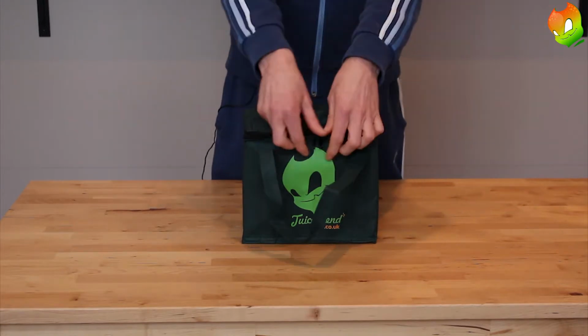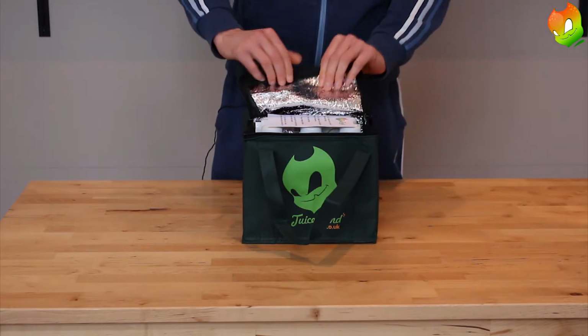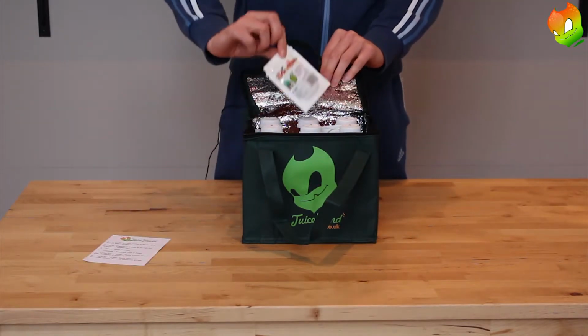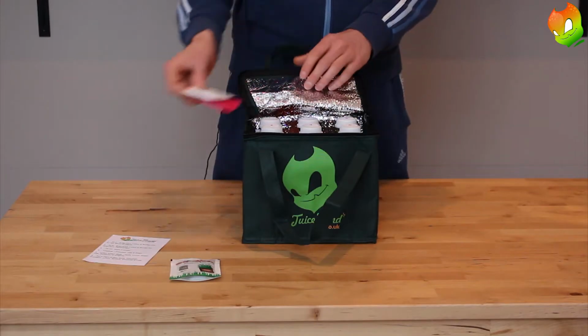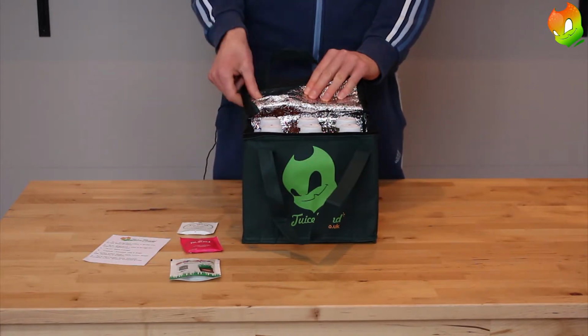And inside the cooler bag is a menu, a shot of wheatgrass, two herbal tea bags, and then six bottles of juice.